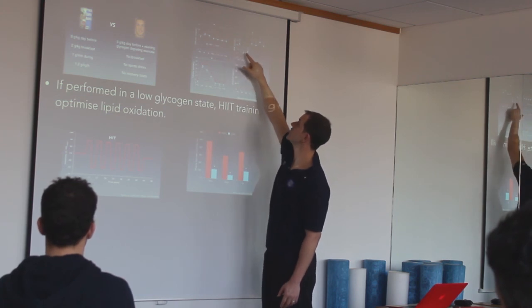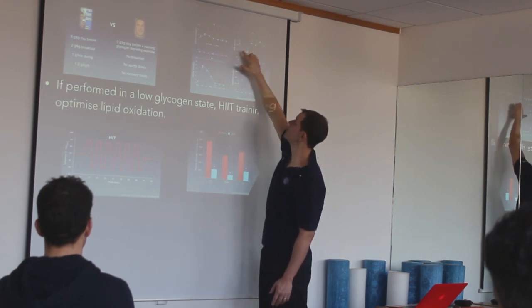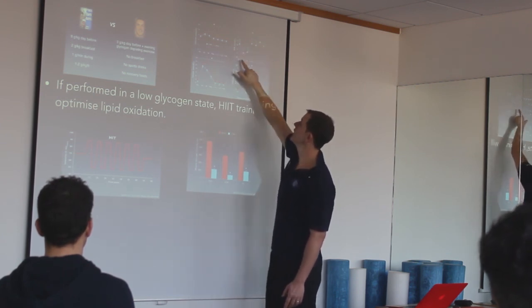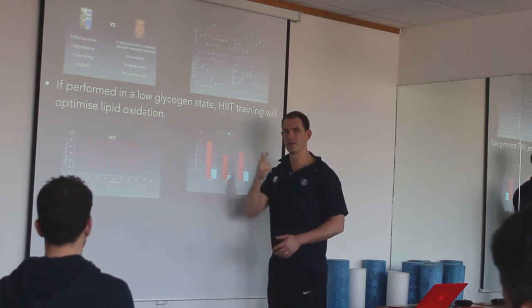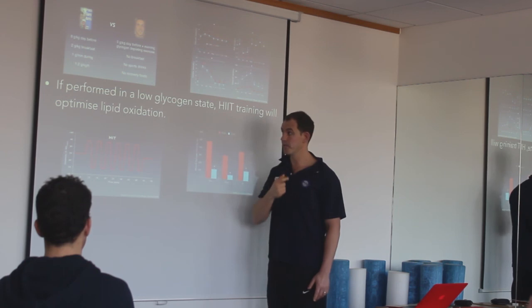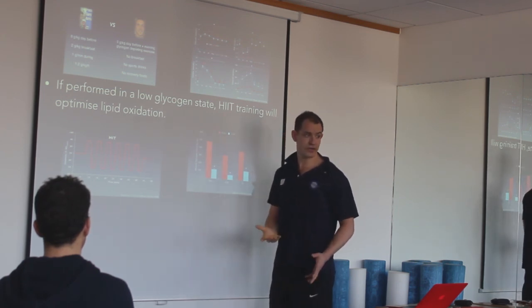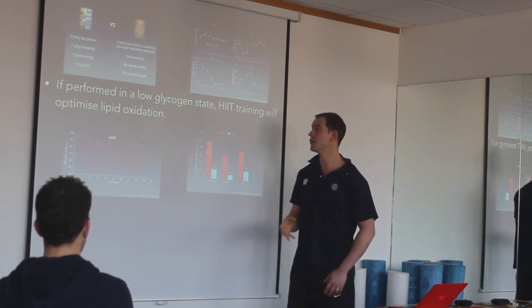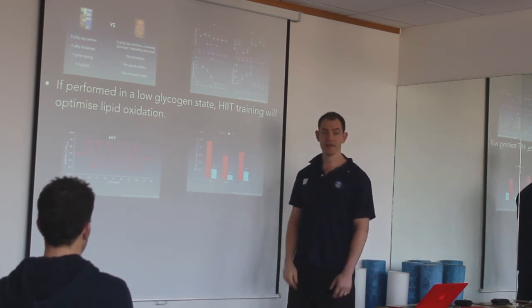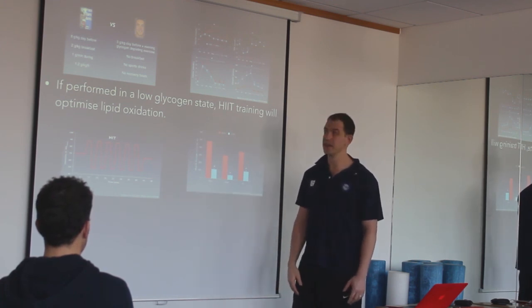So as you can see, the body's breaking down more fat for energy here in the blue line, and if you have carbs... A good example is when I used to work over at the Holmes Place, people would go in there wanting to lose fat, they're on the cross trainer for 40 minutes or whatever, but they've got a bottle of Lucozade with them. So all they're doing is burning that Lucozade. What they should do is do it in a fasted state.